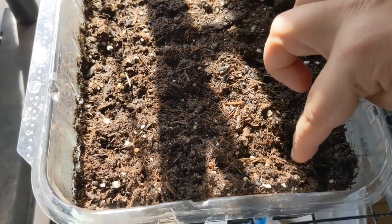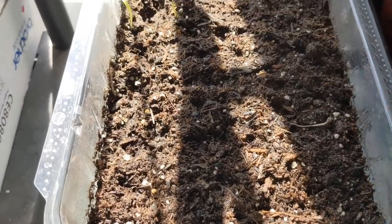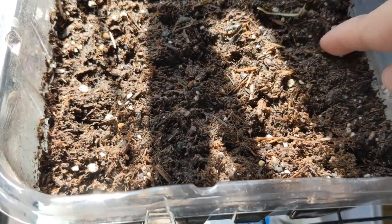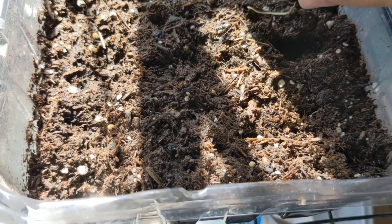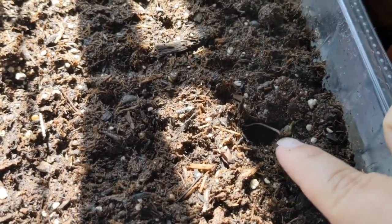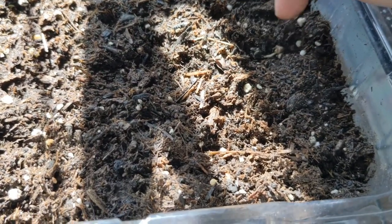I'm just going to bury them. And if they're buried, it looks like the mice don't steal them. So those ones were buried and the mice didn't steal them. I'm going to bury this one really shallow, since it's got a little blade started. Oops.